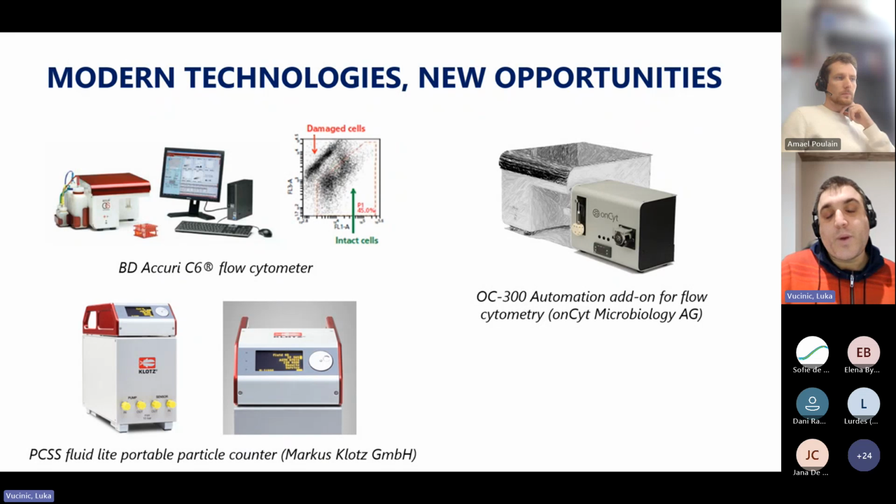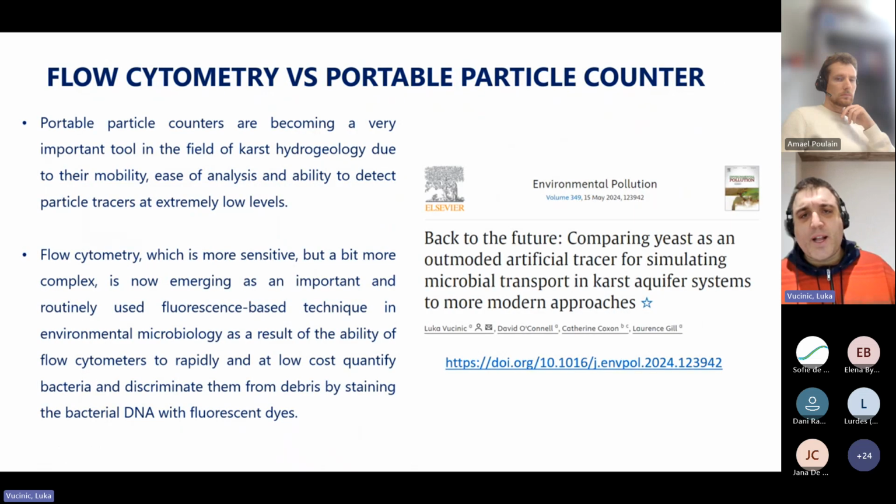The colleagues, the spin-off company from Switzerland, created automation dye add-ons that can do that for you. So it can be brought on site. You can install your flow cytometer with this add-on, and you don't need to do the dyeing. You don't need to use your hands or take your samples to the lab. It will be done automatically. So that just shows how this area is getting rapid interest and some exciting developments as well.